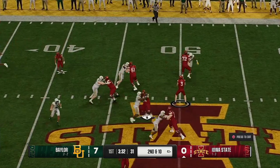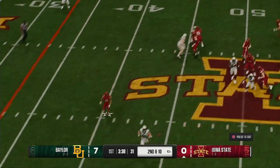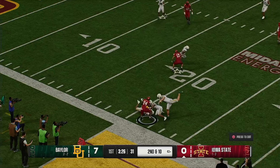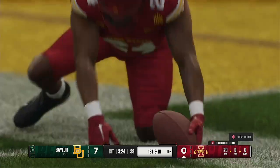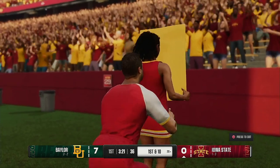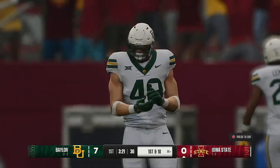Dropping back, it's Beck. Takes the easy throw in the flat. On the move at the 30. That is exactly what you're looking for when you talk explosive plays. The defense finally able to make the stop.